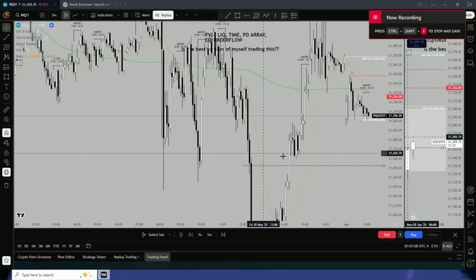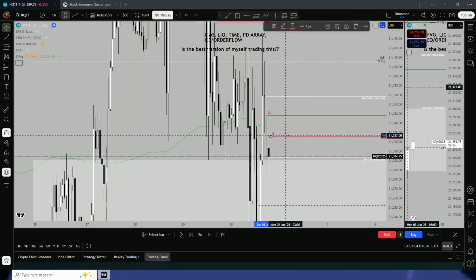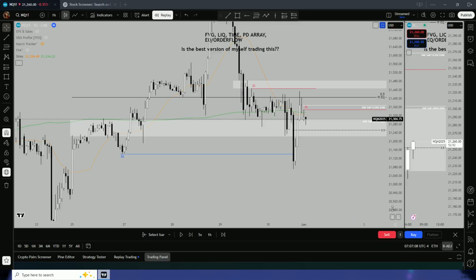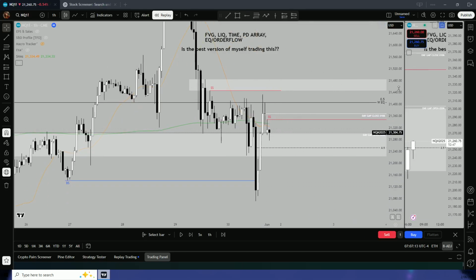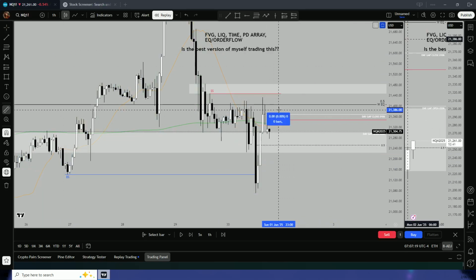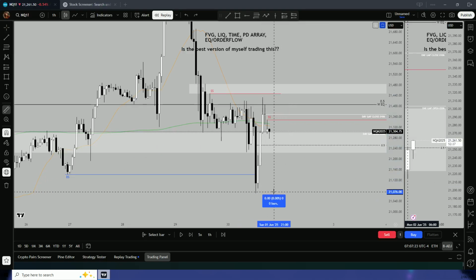Okay, so Asia and London for today. Asia and London. So the first hour of the Asia session went in. It was a bit more bearish considering how we closed during the New York session on Friday. I was expecting Sunday open to see some sort of reprice into the equilibrium of this last range.